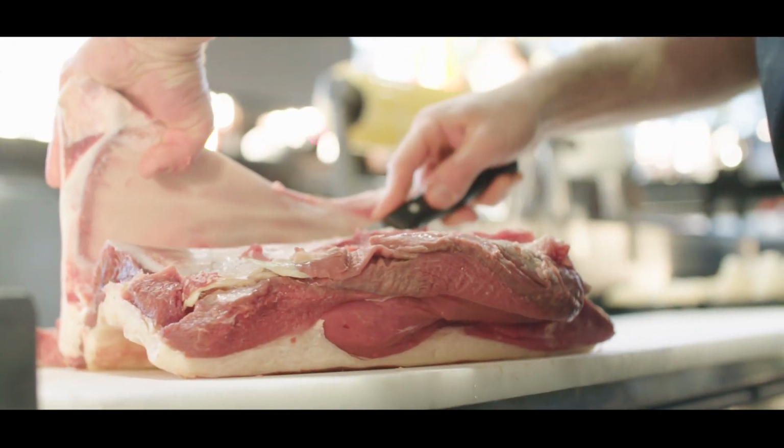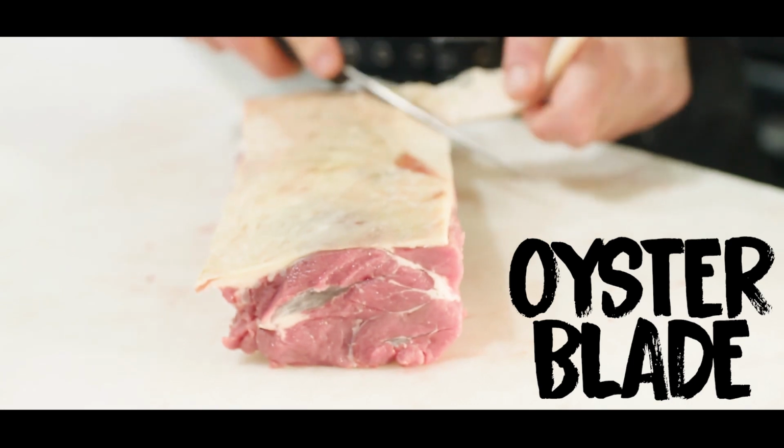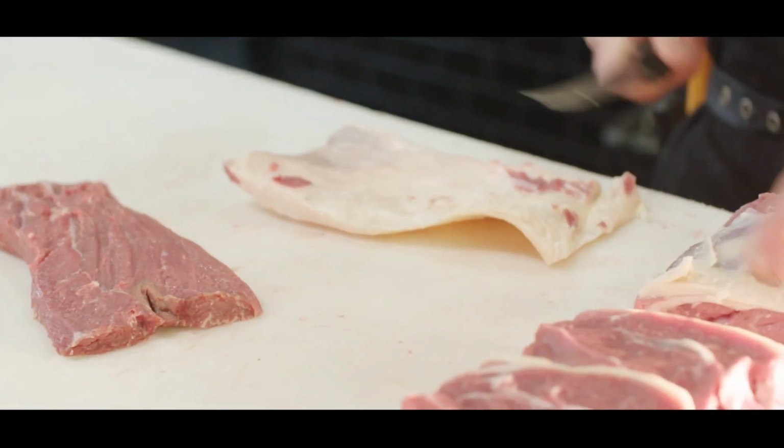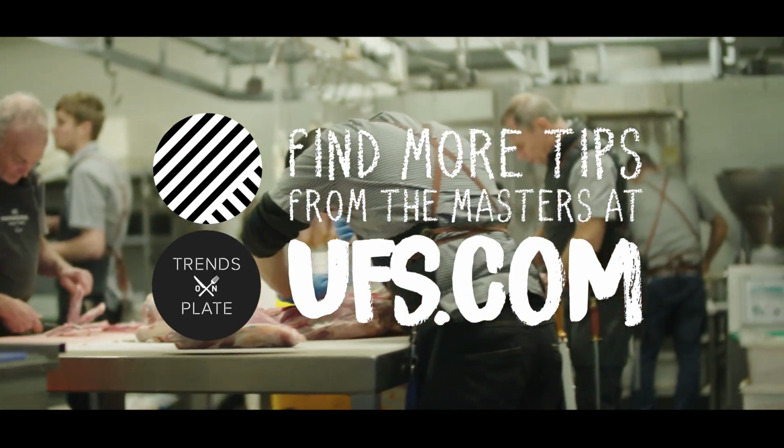Getting it off the carcass is the hardest part. Once you've got it, then it's easy. I think there are definitely some benefits in exploring the secondary cuts. Meat's closer to the bone. You actually get a real nicer, stronger, beefier flavour out of those cuts.